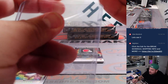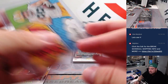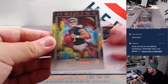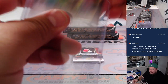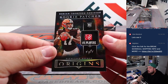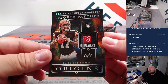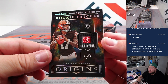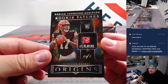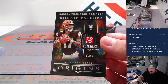So that is one of the case hits. There's this one, Primordial, and a blank slate. Dorian Thompson Robinson, one of one. How about that? Nice NFL players tag and the one of one stamp. There you go. For the Browns, EA. There you go, buddy.